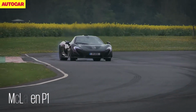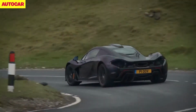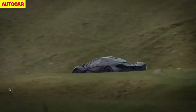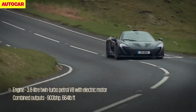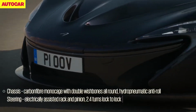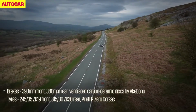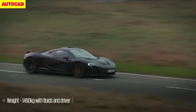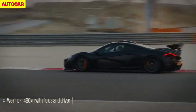McLaren P1 is without question one of the most extraordinary road cars the world has ever seen. Its hybrid twin-turbo V8 engine produces more power and torque than anyone dreamed possible 20 years ago, when its predecessor was born. And its chassis, aided by an extensive aerodynamic package and hydraulically controlled height-adjustable suspension, is arguably even more advanced in both its design and, as we'll discover, its ability to keep the P1 glued to the road.